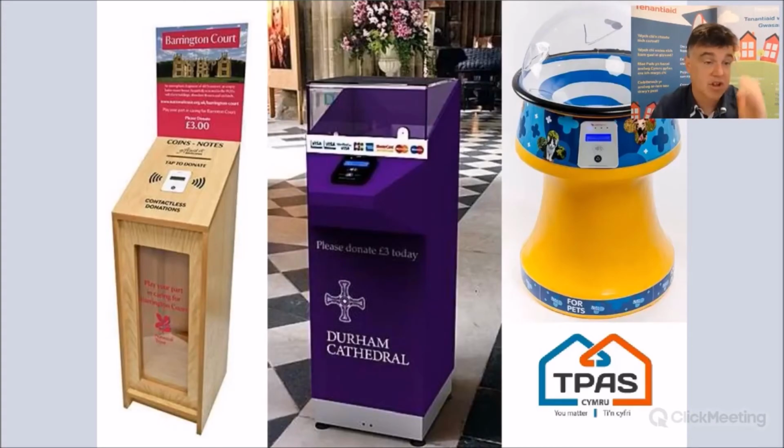And there's more examples of them. Certainly museums and churches seem to be getting on board with this. I think on the left is Barrington Court. Don't know where that is, but they've invested in a nice little unit. So you can see there coins and notes in the top, goes into a secure unit. It's National Trust, is it? Yeah. Or contactless donation of £3.